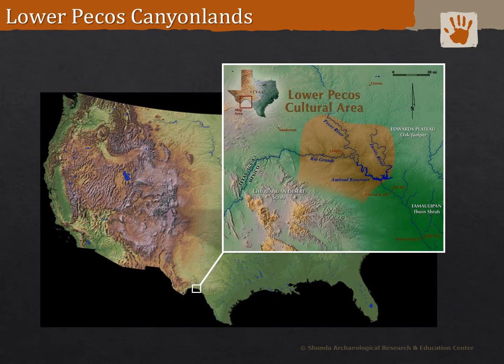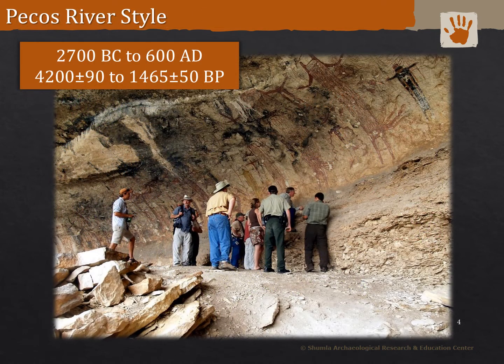If you're not familiar with the Lower Pecos Canyonlands, this important archaeological region is located near the Texas-Mexico border at the intersection of the Rio Grande, Pecos, and the Devils Rivers. There are 5 defined styles of rock art in the region: Pecos River style, red linear, red monochrome, bold line geometric, and historic. However, the region is most known for the large mural paintings of the Pecos River style.